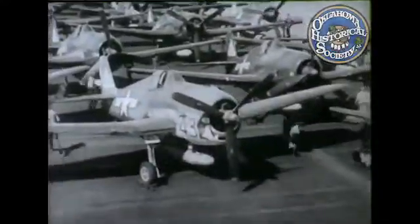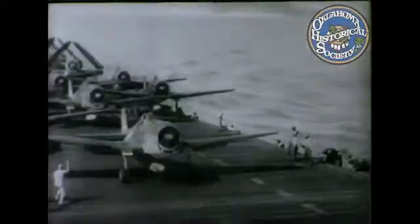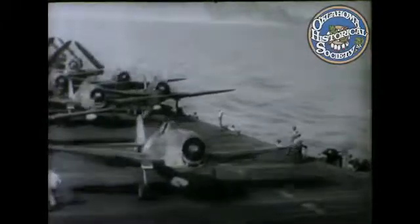A Jap cruiser is hit. Extending into its second day, the attack swells the toll of enemy ships sunk or damaged to about 30, including many cargo ships. Meanwhile, our task force meets an attack by land-based enemy planes. One of our escort carriers is hit.